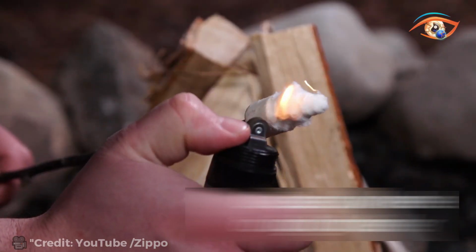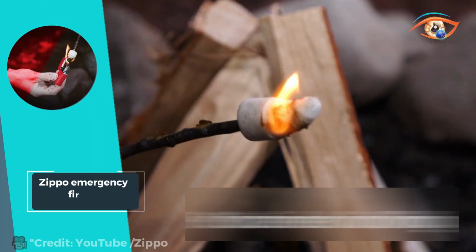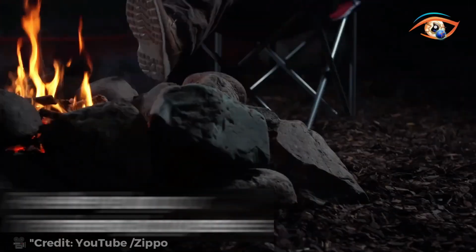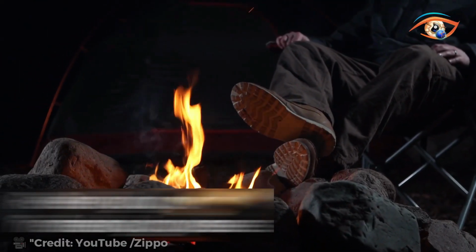With the ability to ignite with a spark or flame and burn for up to 5 minutes, the Zippo Emergency Fire Kit is an essential tool for outdoor enthusiasts and survivalists alike.